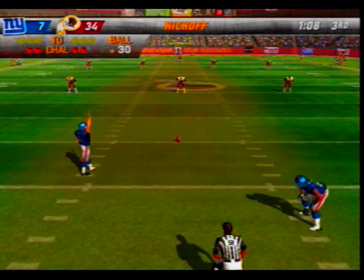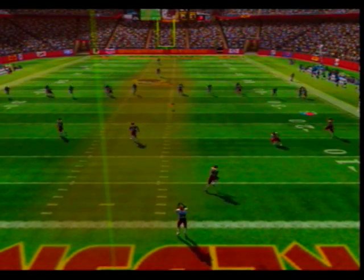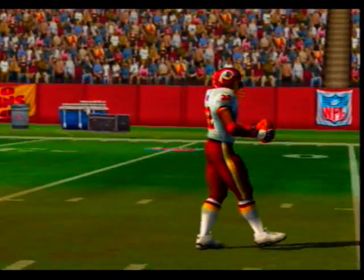Harris looks like he's just about ready to kick this one off. Back deep to return. Sends it sailing. This one is taken by number 32. And we'll see if they can move the ball as well through the air this time as they did after scoring a touchdown on their last possession.